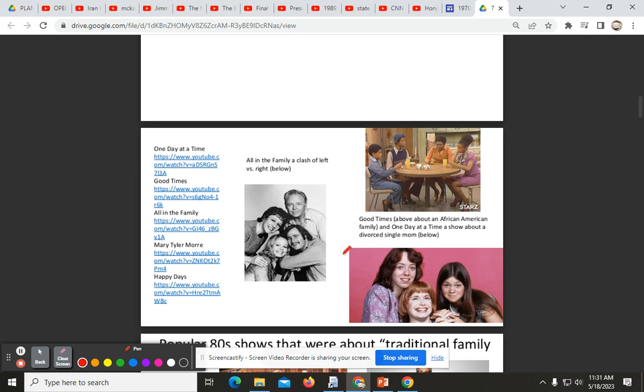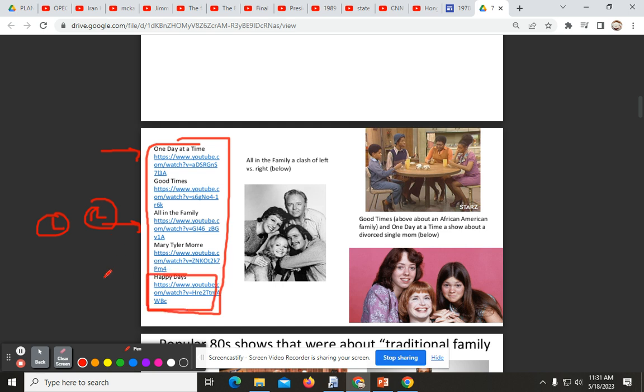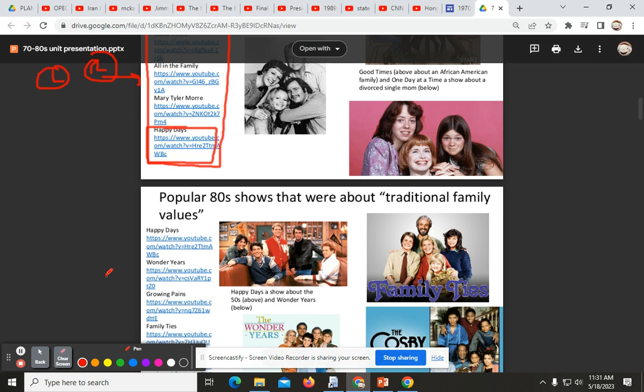As we move into the television group, these shows right here are all shows from the 1970s. One Day at a Time was about a divorced mother, which was odd considering it was the 1970s. And it was definitely a reflection on the changing attitudes towards marriage. All in the Family was a show about left versus right in a family competing during discussions, and that really seemed to be the premise of that show. Happy Days was a show about the 50s, although it aired in the 1970s.